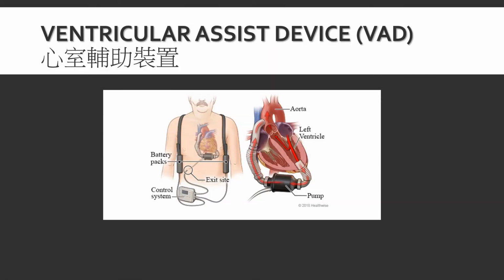For patients with a poor heart that affects its function, in recent years, there's a new technology called a ventricular assist device, VAD. VAD is a pump that you connect to the blood vessels outside the heart, and the equipment is placed inside the chest of the patient. And then there are some wires connecting the device to an external battery and control system. The patient can wear the battery and the control and walk around.